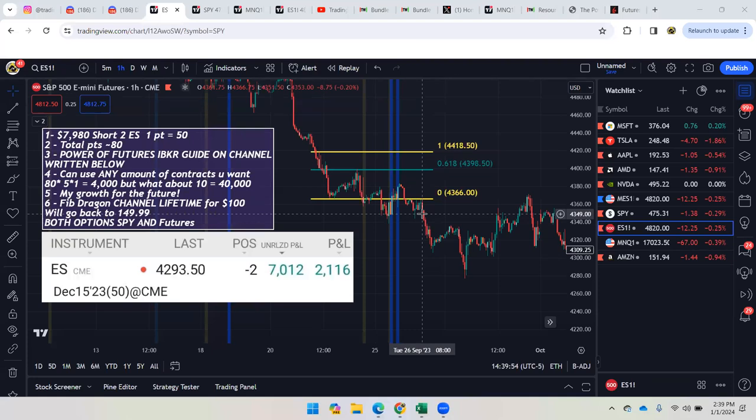All right. So to start right off the bat, my biggest gainer this year was $7,980 shorting 2 ES contracts. Okay, so that's the futures of the S&P 500. Each point is worth $50, and I was able to cover about 80 points on this trade, and that is equivalent to $4,000 per contract. With 2 contracts, less commissions, guys, I walked away with 7,980, and here was my unrealized gains that I posted in the Discord. So I ended up closing it a few days later with a trailing stop loss.